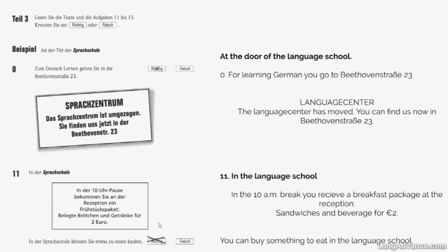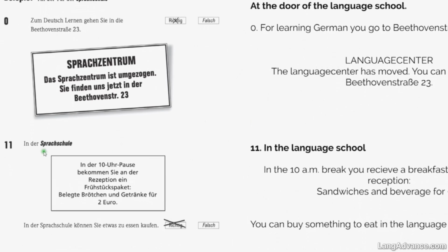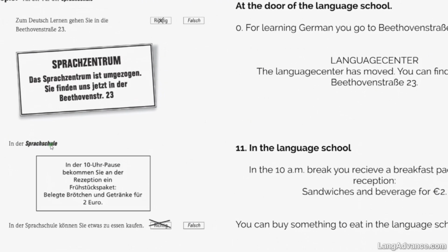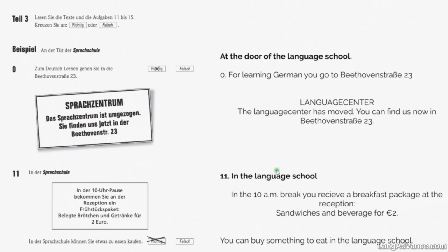So now we are here with the translations, okay, and the answers. Let's have a look at that. So the first one here, I've translated that already. Let's have a look at number 11. So we have here in der Sprachschule, so in the language school. And here is the note.